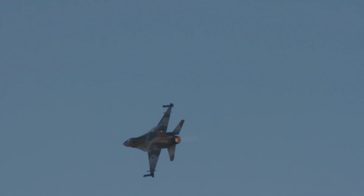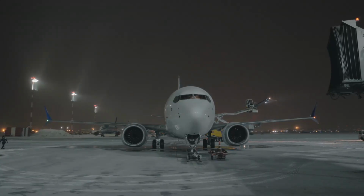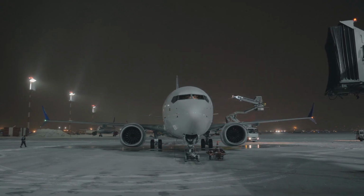Again, the core of the A-10's firepower is its 30 by 173mm GAU-8 Avenger autocannon, which can unleash a relentless storm of 3,900 depleted uranium armor-piercing shell rounds per minute.